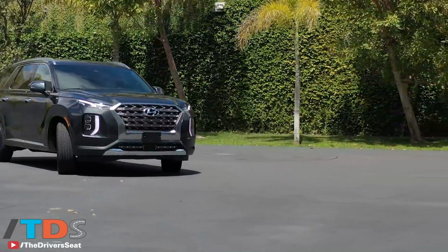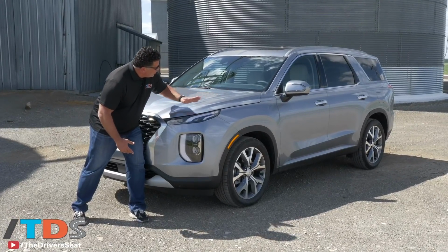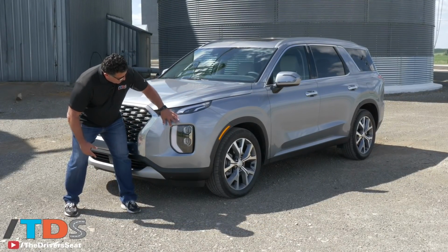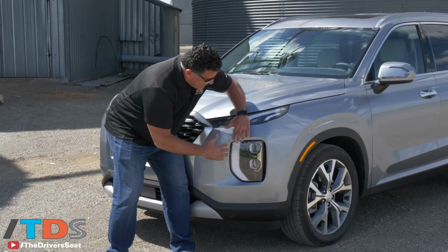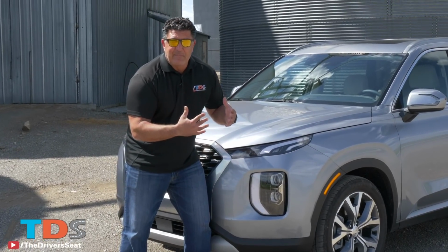So up here you have the DRLs. What's nice is these DRLs are an extension of this whole line that goes down the shoulder of the vehicle, comes all the way down, and then they're separated. These are your headlights, and over here you've got this vent that actually takes air and pushes it through, and that really helps to stabilize the vehicle.